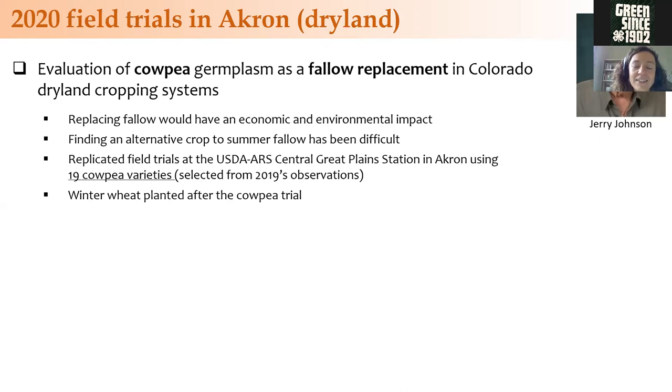He explained to me that replacing the fallow period before winter wheat could have a huge economic and environmental impact, because it would provide an additional crop to farmers. It would also potentially reduce soil erosion and increase nitrogen and carbon availability. So that could be really good. But finding an alternative crop to summer fallow has so far been a difficult task because of the lack of alternatives that fit into crop rotation and also leave enough moisture in the soil for the subsequent wheat crop. So we thought, okay, cowpea is well adapted to drought and doesn't require a lot of water, so maybe it has a chance. This is what I've been trying to test.